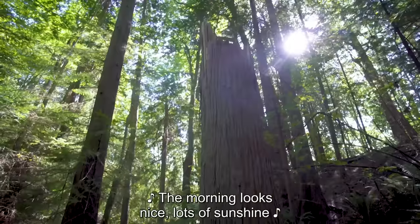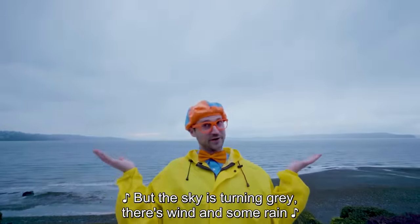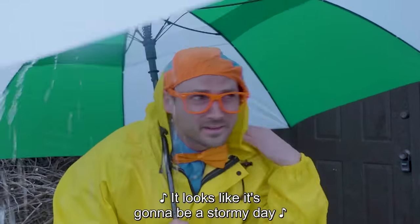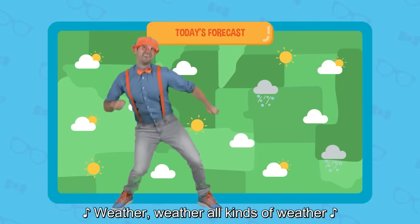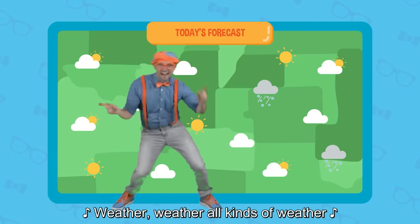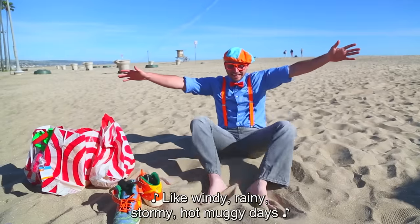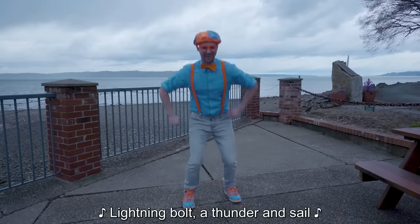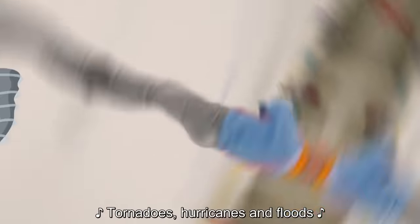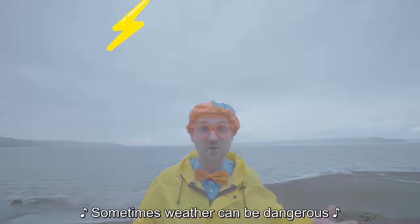Looks nice, lots of sunshine, clouds of white, and a bright blue sky. But the sky's turning gray, there's wind and some rain. It looks like it's gonna be a stormy day. Weather, weather, all kinds of weather, like sunny, breezy, cloudy, warm, pleasant days. Weather, weather, all kinds of weather, like windy, rainy, stormy, hot, muggy days. A lightning bolt, that thundering sound. There's a storm coming any moment now. Tornadoes, hurricanes, and floods. Sometimes weather can be dangerous.